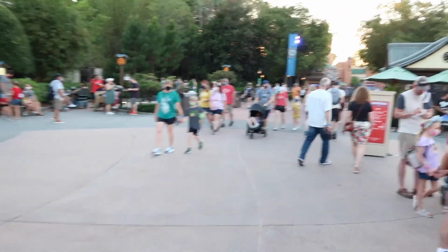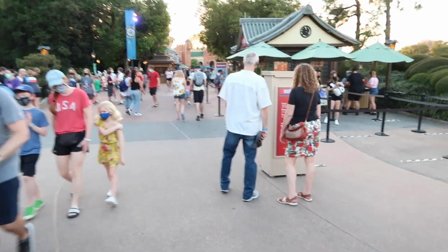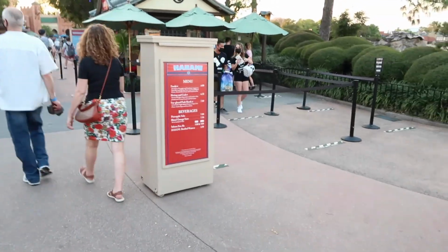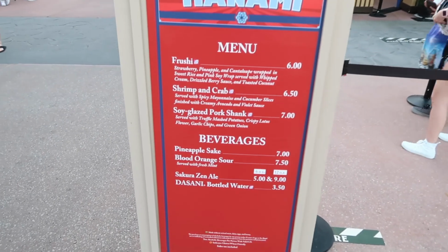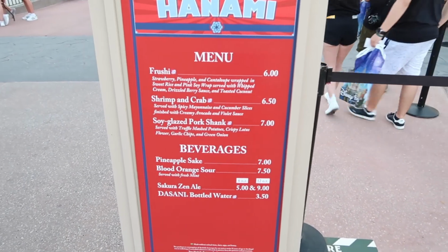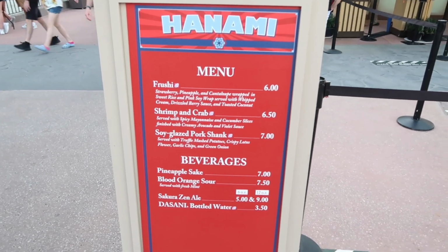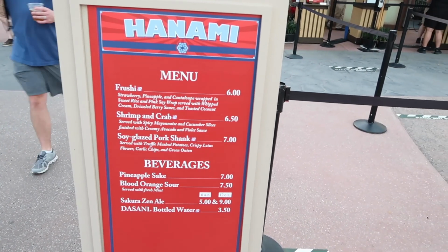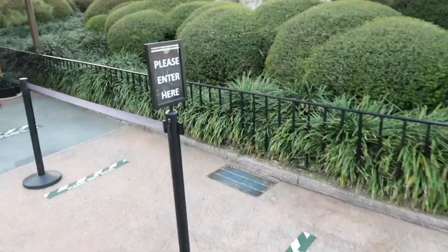I always like the Japan booths here because they always have a lot of really unique foods. Okay, here we go. Shrimp and crab, which sounds really good. Soy glazed pork shank. And here's the top of the thing that I was interested in, the frushi. It's sushi with fruit. And I don't know, apparently that was a huge thing last year, and I had no idea about it, so I'm gonna go try it.